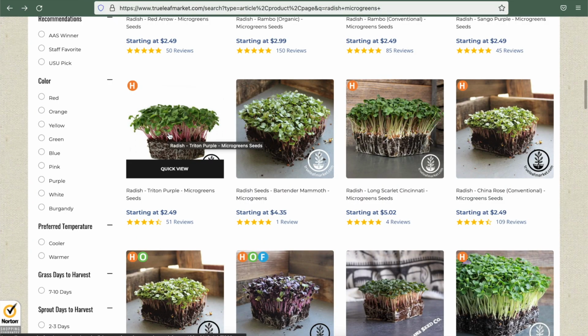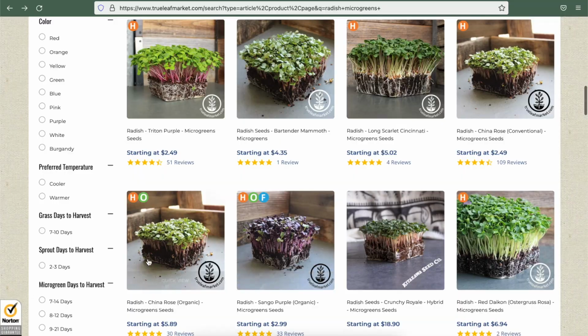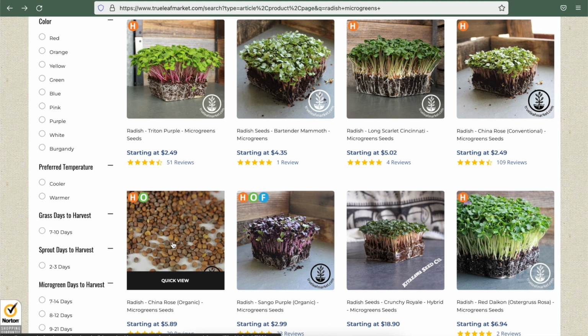Triton radish, again, is really nice during the colder times of the year. Red arrow though, y'all, during the cold time, that thing is beautiful. China rose, that one to me holds up a little bit better during the summer. I like this color a little bit more in the summer. Triton loses a lot of color during the summer. So I'll go with the China rose.